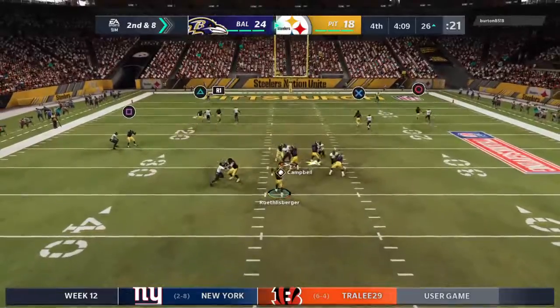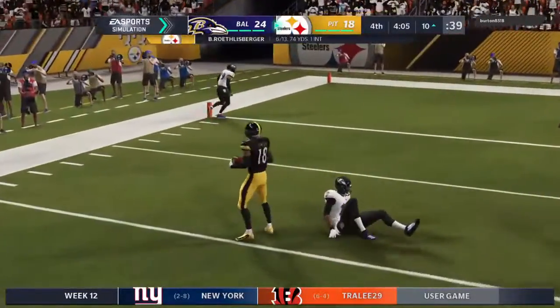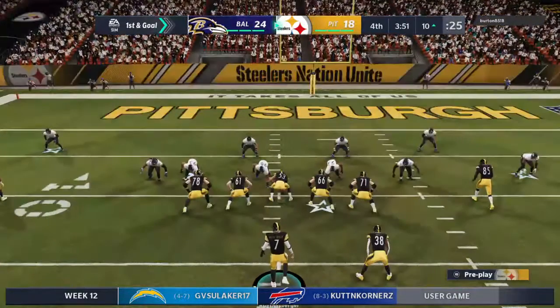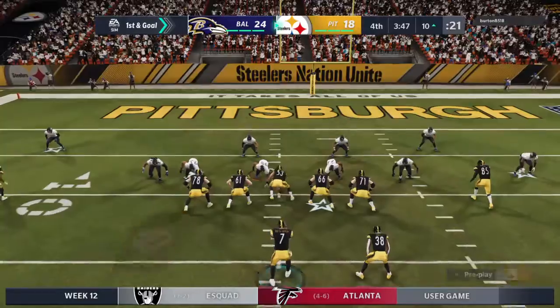Throwing on 2nd and 8, Roethlisberger. And he takes it down to the 10-yard line. The passing game in rhythm right now for Pittsburgh. There's another first down. So not quite a 1st and goal. It's 1st and 10 from the 10.